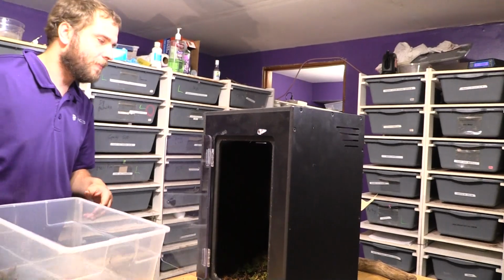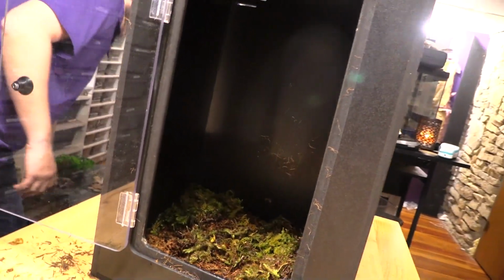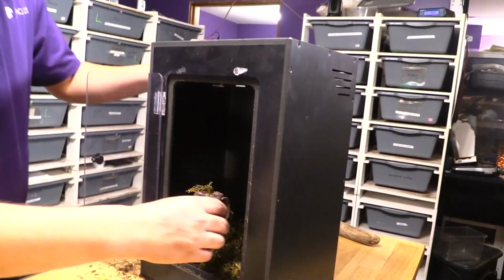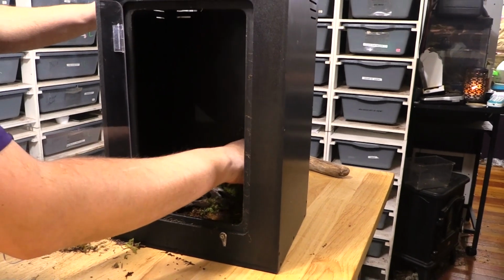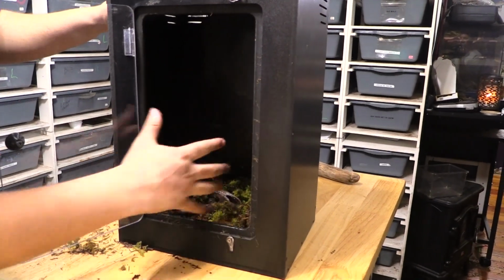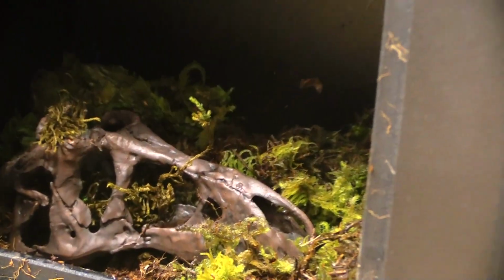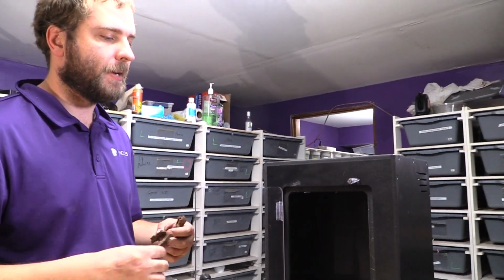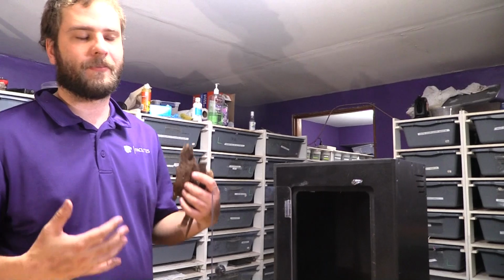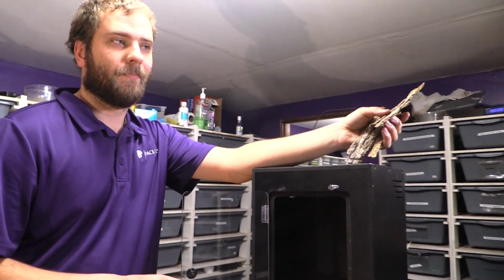So that's enough moss. And then, just because I am a big fan of dinosaurs, we're going to add a little bit of a dinosaur thing. I started to super glue some moss on it already. Hopefully the moss kind of starts to overtake it. Looks real nice. I don't have any right now, but I'm going to put some isopods and some springtails in there, kind of make it a little bit bioactive, make things a little bit easier on us as far as maintenance.